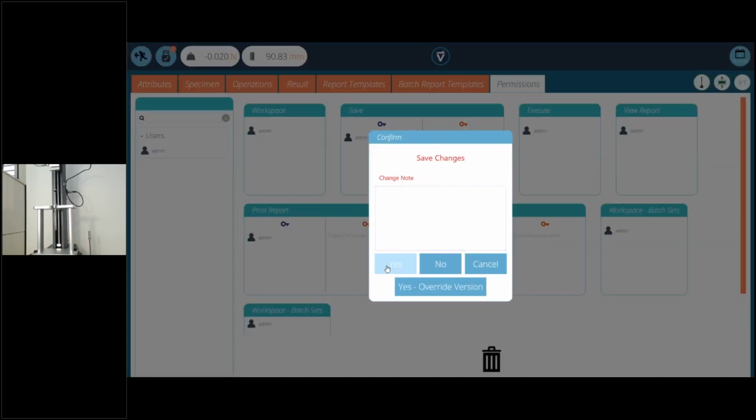I did mention the versioning system. As you can see, the system has prompted me to save changes. If I click yes, it's going to save a version 2 of the test, just based on that little change I made in the range where we want to select our glide force. But as an administrator, you can simply use the override version. If you are a regular user without the appropriate permissions, that override version will not be included, so you will be forced to create a version.